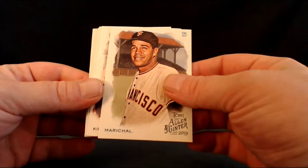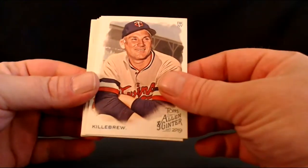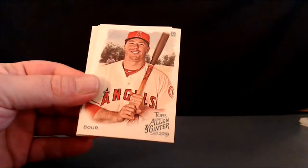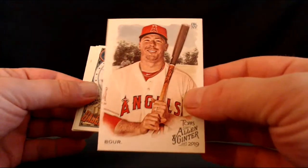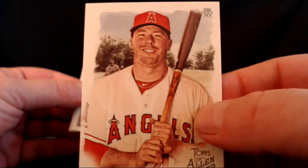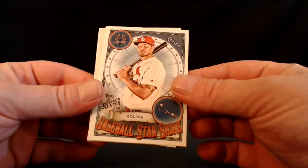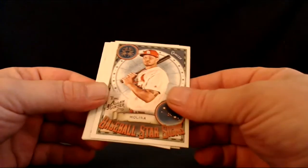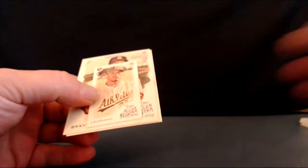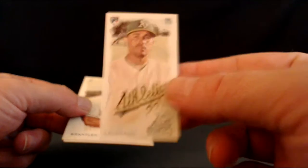Juan Marichal, Hall of Famer. Harmon Killebrew, another Hall of Famer. Michael Bohr. It was a goofy looking picture. I saw him a couple of weeks ago. He's put on some weight. Yadier Molina, he is a cancer. Baseball star signs. He's one of those guys, if he's on your team, you like him, you love him. If he's not, if he's in your division, he's kind of a turd.